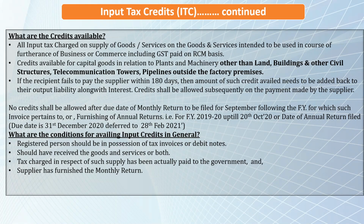Suppose, take an example, that goods are purchased on 1st of January 2021. The buyer would avail ITC in the month of January 2021. Now, suppose it is not paid till 30th of June 2021, that is, 180 days have elapsed. So in the month of July, the buyer has to reverse the ITC which was availed in the month of January, along with interest at the rate of 18% per annum.